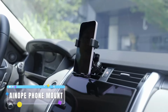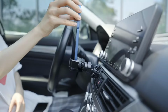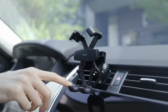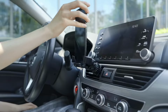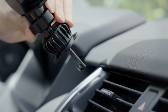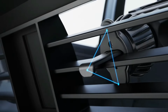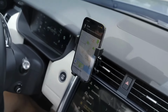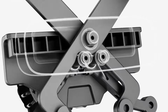Upgrade your car phone mount with the INOP phone mount for Car Vent 2024. This Gravity Air Vent car phone holder mount offers the newest vent clip design, providing a secure and hands-free solution for iPhones and Samsung Android phones. Priced at $11.99, this mount is a budget-friendly yet reliable option for convenient phone access while driving. Experience enhanced safety and usability on the road with the INOP phone mount for Car Vent 2024, ensuring your device remains securely in place for effortless phone use while driving.